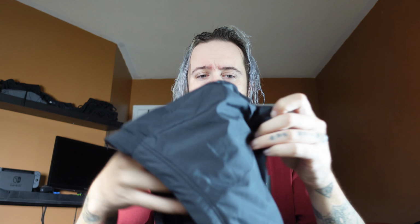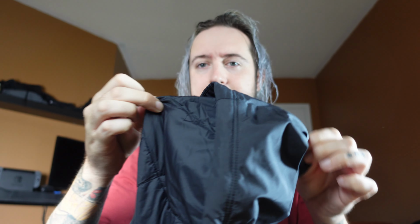So when you look at the hood, it's double layered. I can pull the inside out and the back side out, and you can see it's right there. That's what I'm trying to say. It's double layered. So you have that layer and that layer. They are separate.